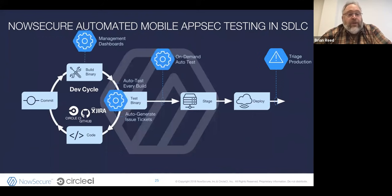And then all of the management dashboards will get populated with all the metrics and all the data coming out of the security layer of testing that we're doing here. So you can correlate that with everything else going on in your status and your boards. Of course, we can break a build. You can set different thresholds and so on and so forth to decide what breaks a build.